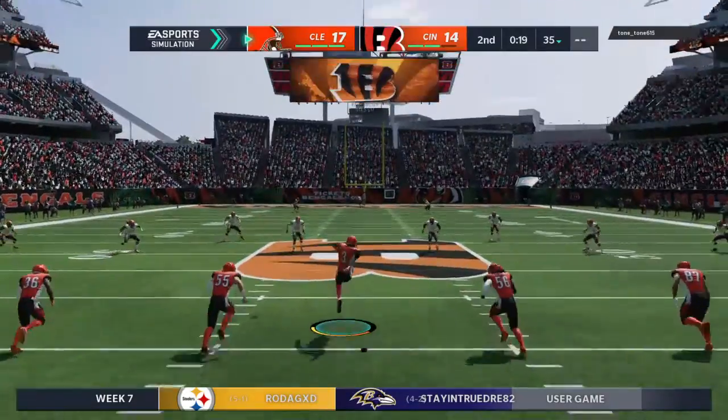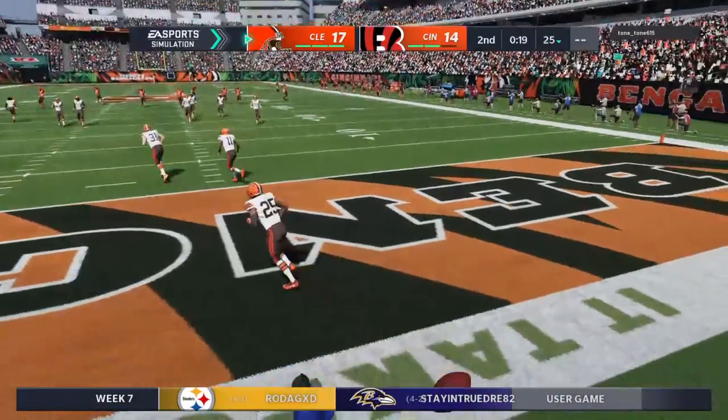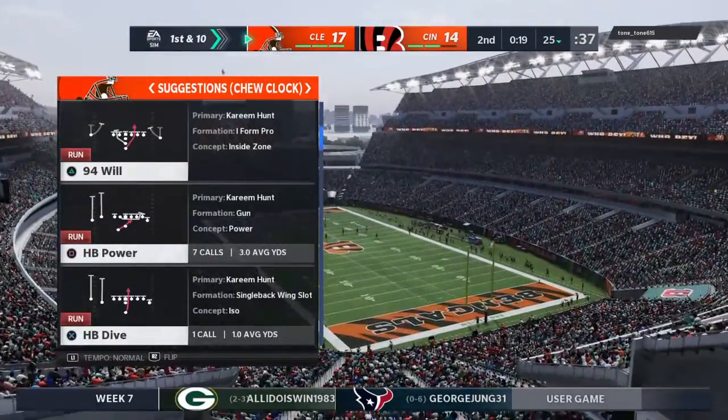So not much time to speak of remaining in this first half as the kick's away. And they will not get a chance to return this one as it's through the end zone for a touchback.